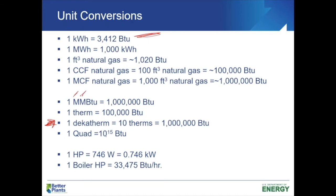At a national level, not that you all at a facility will ever look at this, 1 quad is just a lot of extra BTUs there, okay? And so it's more important maybe at a national level in terms of what we're talking about.